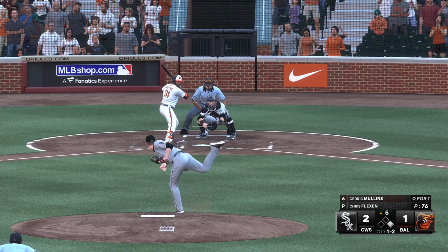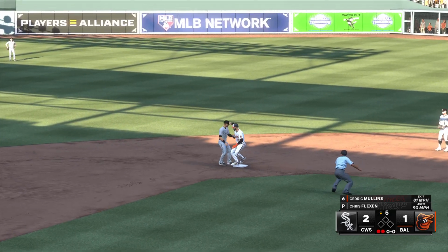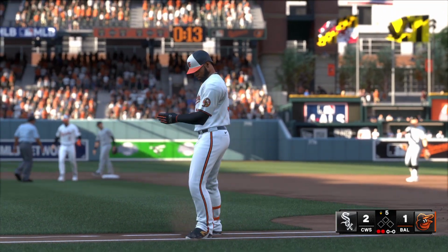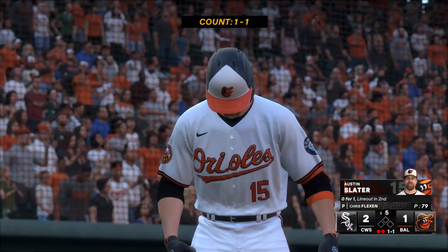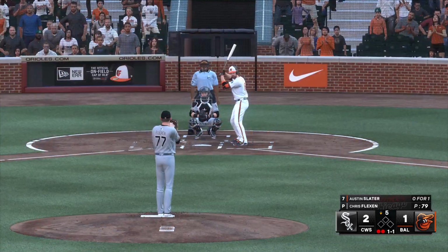A 1-2. To the right side. Steps on the bag for one. Puts the tag on him, and it's a double play. Orioles down to their final out. Austin Slater, the next to hit for the Orioles.